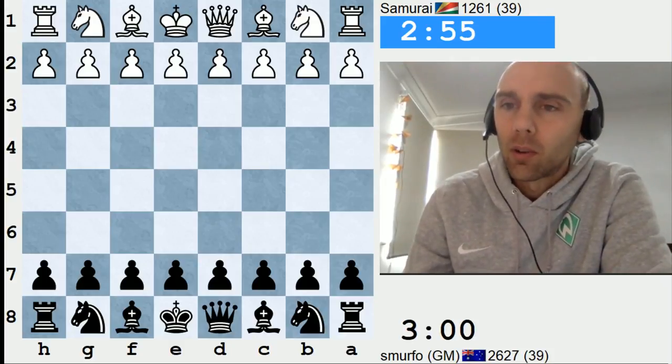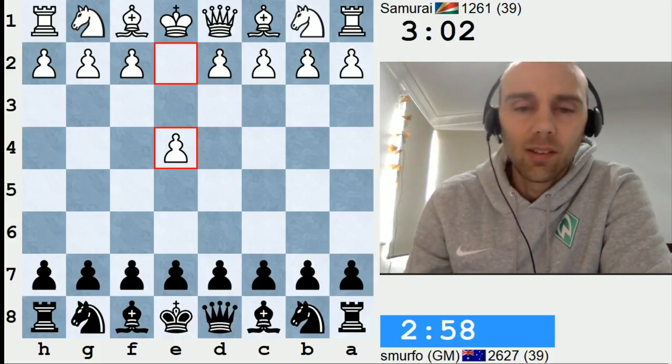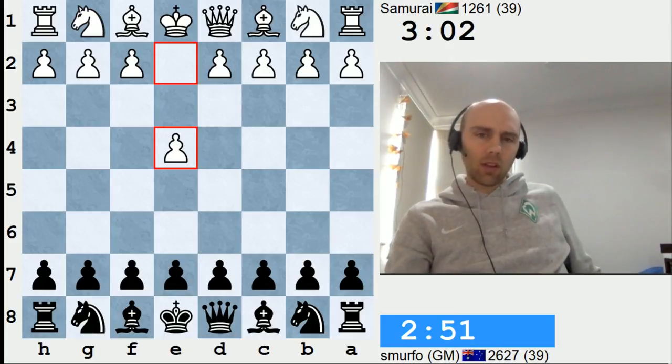Samurai, where are you from? What a cool flag. Seychelles. Yeah, Seychelles Island, Seychelles. All right, E5, what are we going to do here? It's such a cool flag, I've never seen it before.